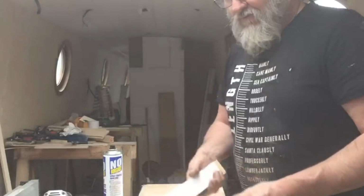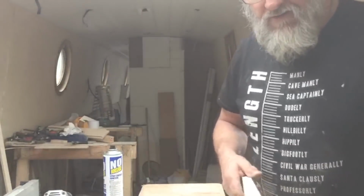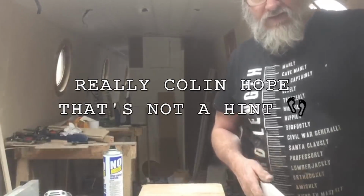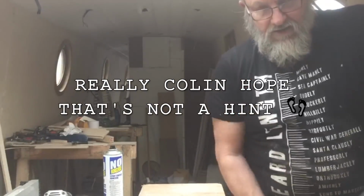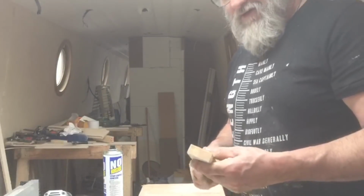The other good thing is that this is a tip for the ladies. If you've got a lot of hard skin and you run out of abrasives, go in the old man's workshop and you can do this to do your heels and your hard skin on your feet. But there we go. Just thought I'd give you that one today. Speak to you all later.